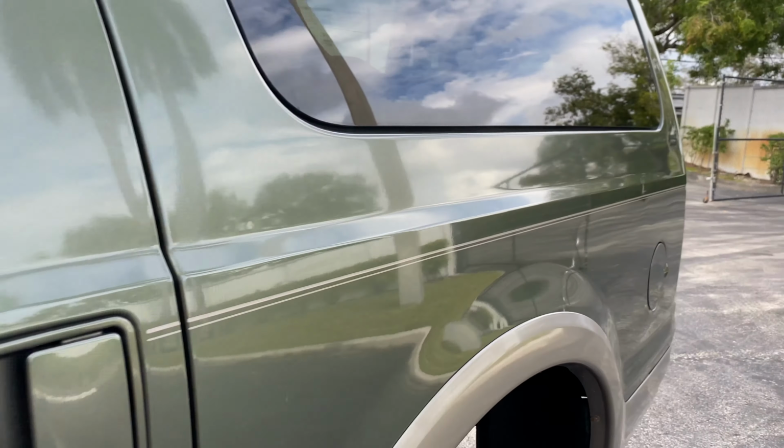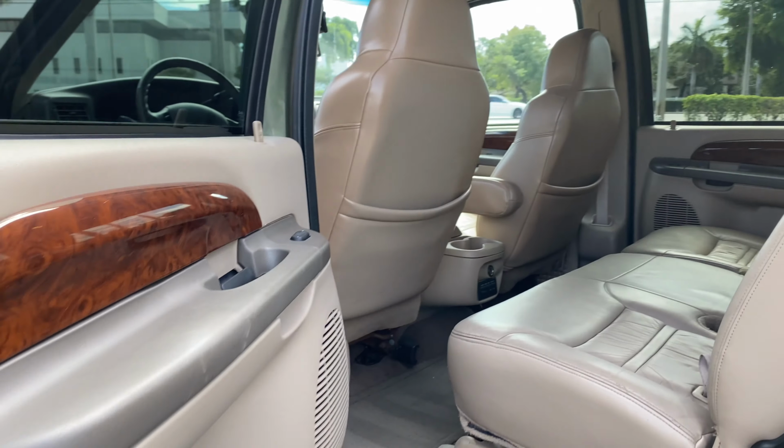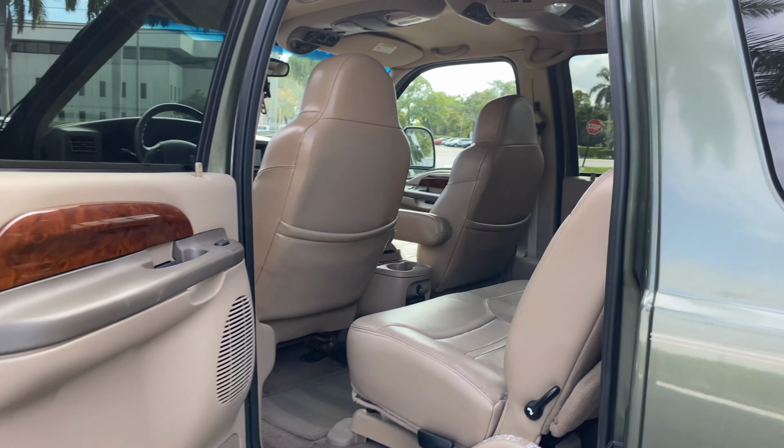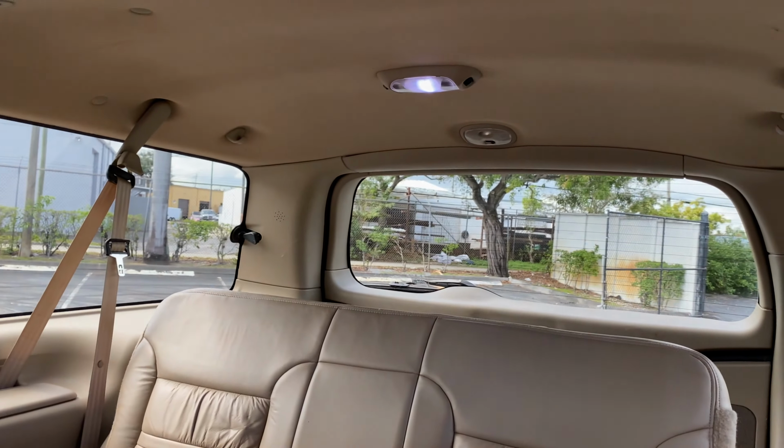This truck is really clean and really nice. Back seats. As you can see here, this truck is just super clean. Third row, very nice.